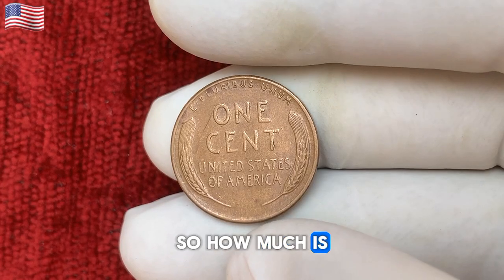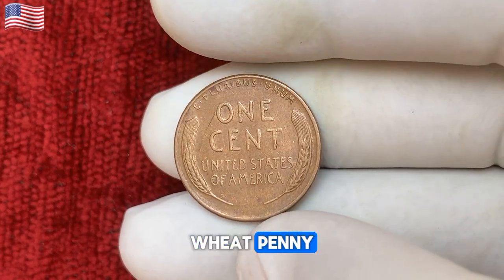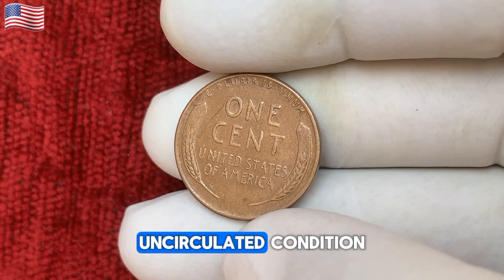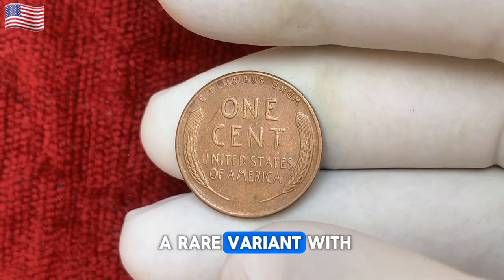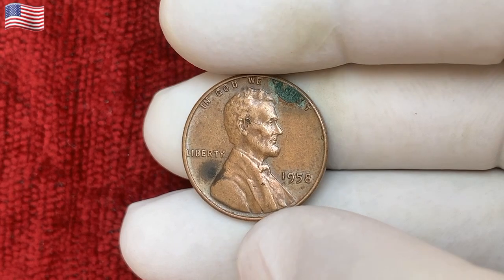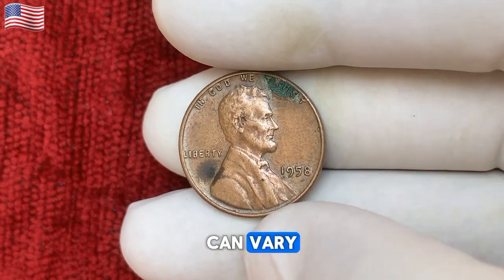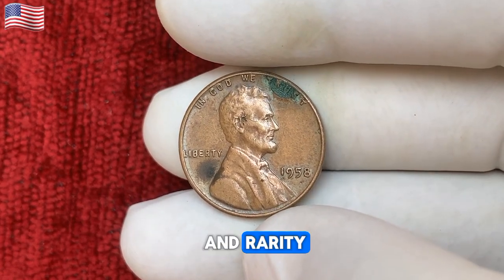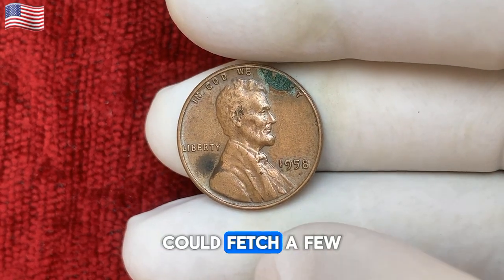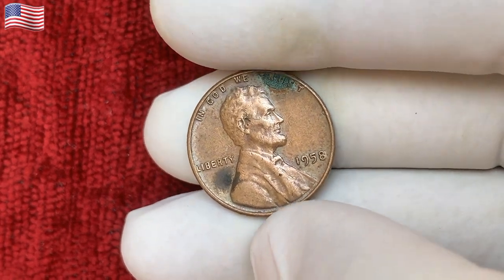So, how much is a 1958 Lincoln wheat penny worth today? If you've got one of these pennies in uncirculated condition, or if you've got a rare variant with a unique mint mark or a minting error, you're in luck. The value of these coins can vary significantly based on their condition and rarity, but a 1958 Lincoln wheat penny in excellent condition could fetch a few $100s or more.